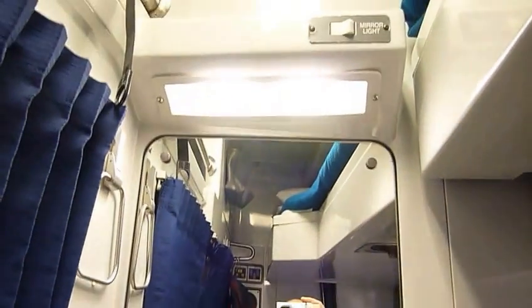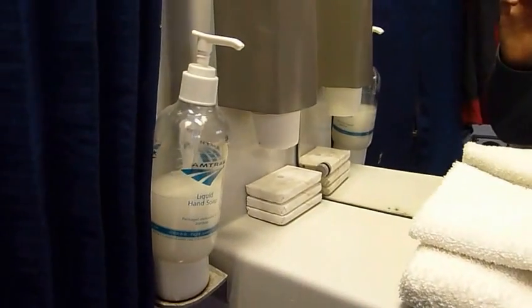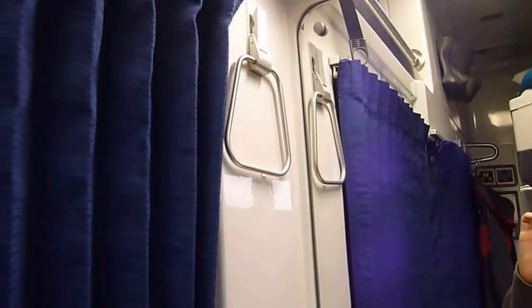You can control the light over the mirror. There I am. There's the nice mirror light, toilet flush, and of course your own electrical outlet. Car comes with hand soap, facial soap or body soap, some cups for water. There's a little towel holder.